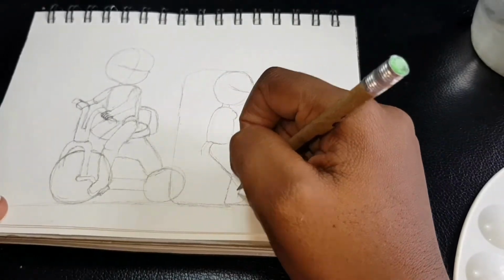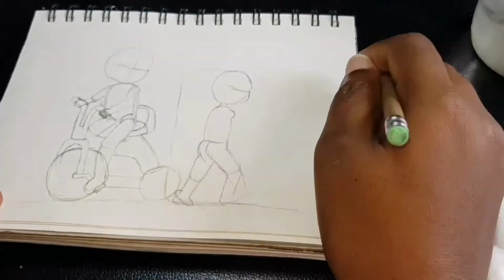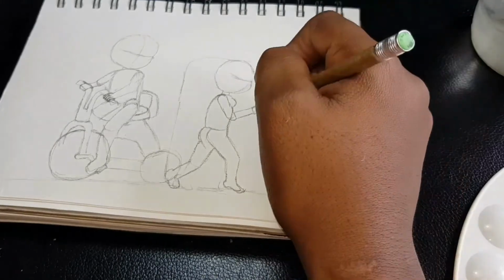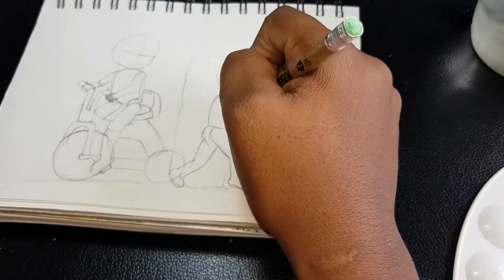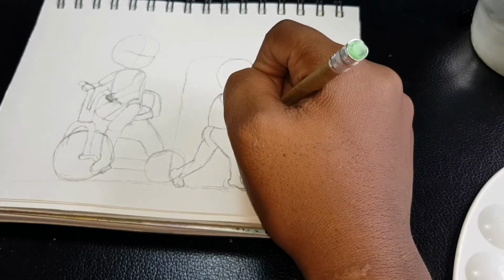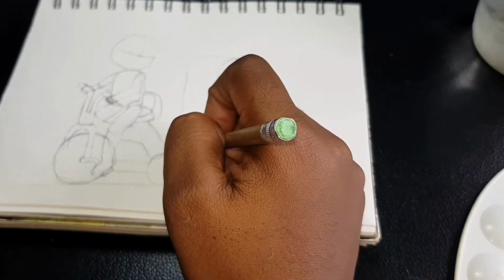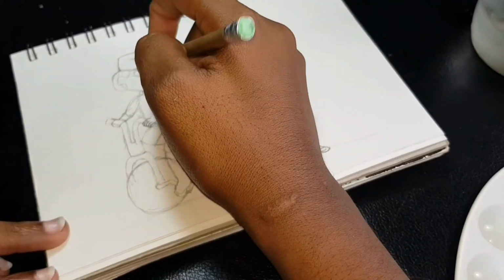I think the female kind of gave me a little problem, especially this walking pose gave me a bit of an issue, because I wanted her to be within the composition and I wanted everything within this composition to be joined. So I didn't want it to seem separate, and I wanted to be able to tell a cohesive story that anyone who is looking at this illustration can get the story that I am trying to portray.